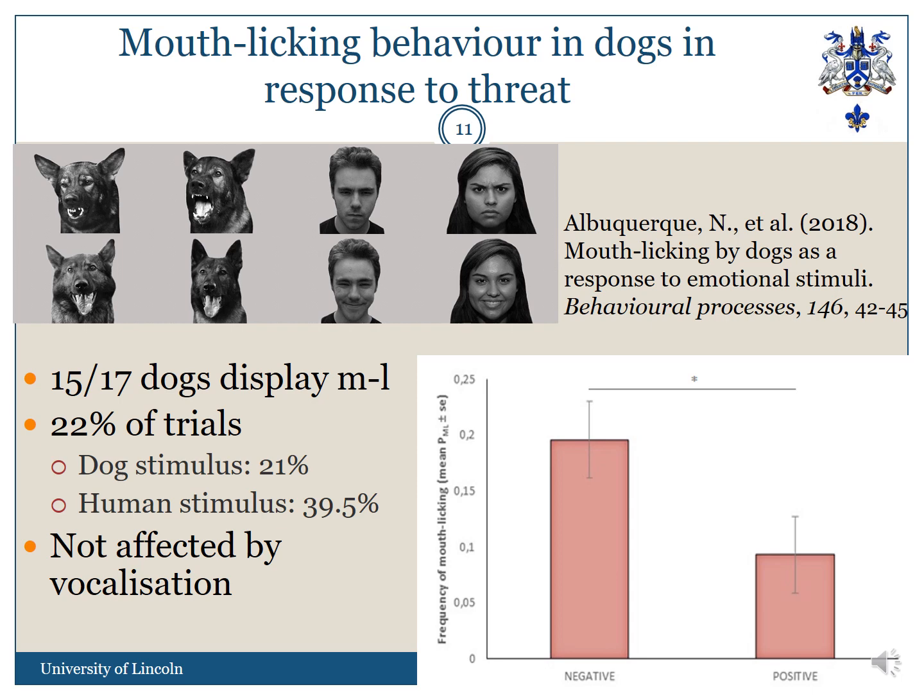If we look at mouth licking behaviour, and this is what I mean about a particular response being used in different emotional situations, then this is another scenario where we have looked at mouth licks. What we did is we exposed dogs to a series of visual images of people and dogs in happy and negative states, and we played them also recordings that might match one of the emotional states or the other. And what we found is that the majority of dogs displayed mouth licking, but not all the dogs did, so it's not a signal that every dog necessarily uses. And it occurred in about a fifth of trials, between a fifth and a quarter of trials.